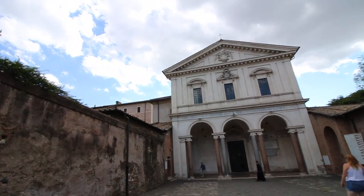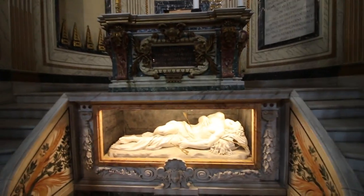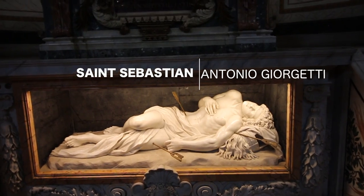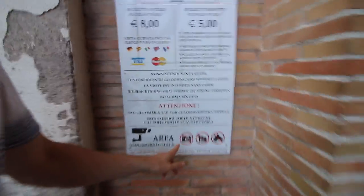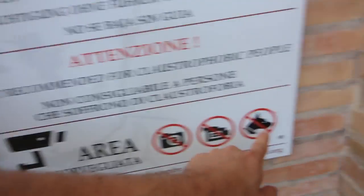We're here at the San Sebastian Catacombs, and I think we're about to go in. Yes, you see the arrows, but you see the gracefulness of his hand, his right hand on his chest, and you feel the anguish that he's feeling. All right, so we're about to go in the catacombs. There is no video, no photo, and no dogs. No problem with the dogs, but we'll have to leave the camera on the side.